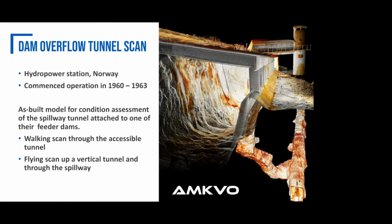This one's particularly neat. This is from our friends in Sweden called EMFCO, and they were scanning a 1960s hydropower station in Norway. They hadn't had a look at these spaces within the hydropower facility for quite some time, so they were getting new insight into what the conditions were like. It would be fair to say that nobody involved in the building and construction of the facility was still working there, right? So in this case, they used a combination of walking and flying scans, brought together to give a more complete picture of that dam overflow tunnel.